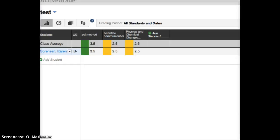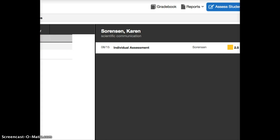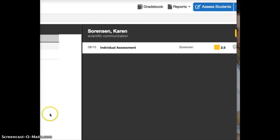And the last thing that I want to show you is what I mean by the grade changing very quickly, and why I'm trying to get the kids and parents both to not pay attention to the actual grade at the beginning of the week. This grade changes seriously in seconds because it's about your current level of understanding. So let's say the first time scientific communication took place, I had a 2.5. I was still making mistakes. Did not have the concept totally down. I was just developing.